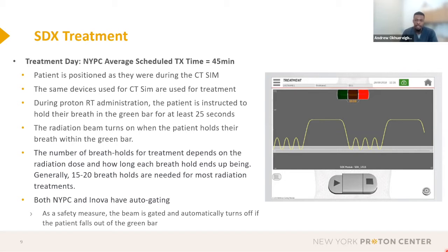During proton radiation administration, the patient is instructed to hold their breath in the green bar for at least 25 seconds. As we stated in the previous slide, at the New York Proton Center, we CBCT our SDX patients every single day, and the average time it takes for that CBCT is about 25 seconds. And we want to make sure the patient's in that breath hold during that imaging process. The radiation beam turns on when a patient holds their breath within that green bar. The number of breath holds per treatment depends on the radiation dose and how long each breath hold ends up being. Generally, 15 to 20 breath holds are needed for most radiation treatments.